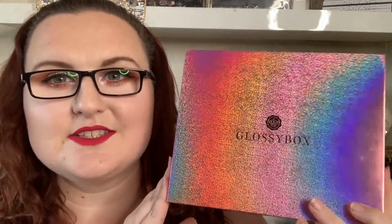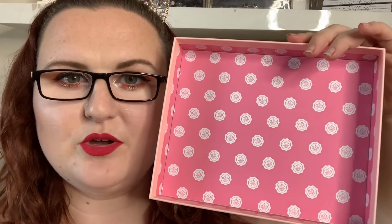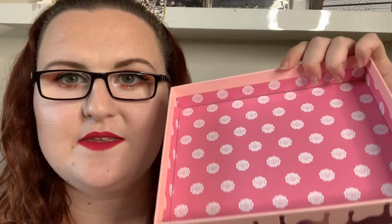And here's the design of this month's box. Just look at that sparkle when it hits the light. Wow. This is definitely my type of box. And on the sides, it's got drips going down it, and obviously GLOSSYBOX. So I think the design of this box is very stunning and I love it. I'm definitely going to be keeping this one. So inside we have more of a rosy pink shade, and then obviously the pale pink on the sides.